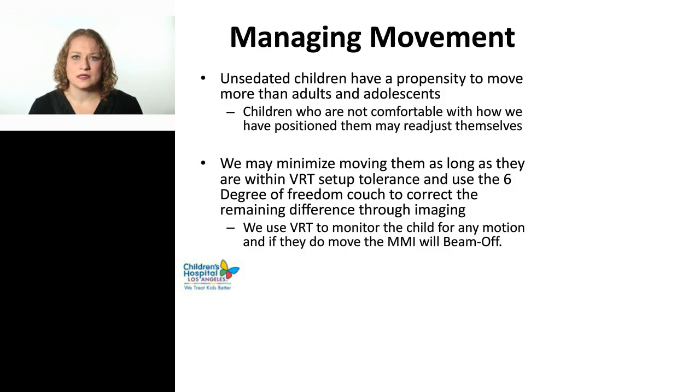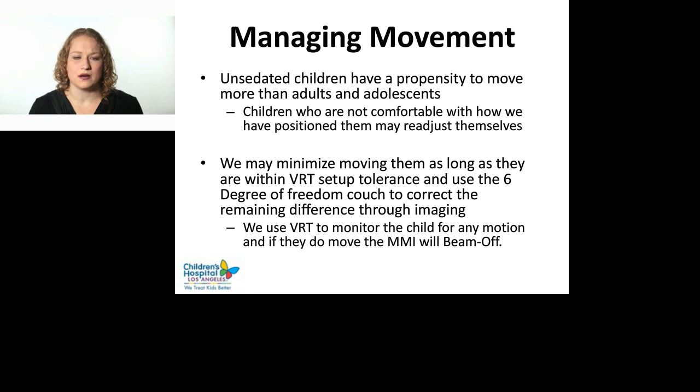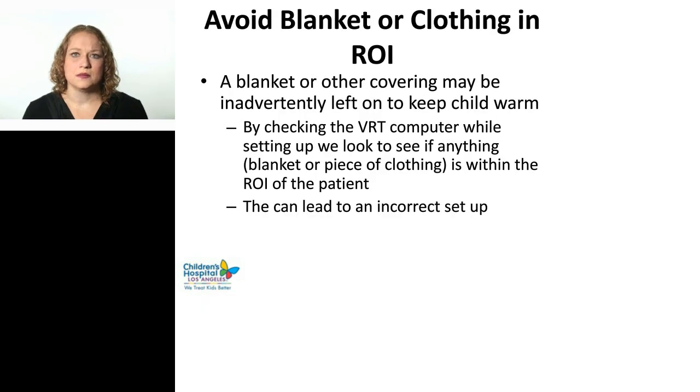Unsedated children have a propensity to move more than adults and adolescents. Children who are not comfortable with how we have positioned them may readjust themselves. We may minimize moving them as long as they are within Vision RT setup tolerance and use a 6-degree couch to correct the remaining differences through imaging. We use Vision RT to monitor the child for any motion, and if they do move, the MMI will beam off.